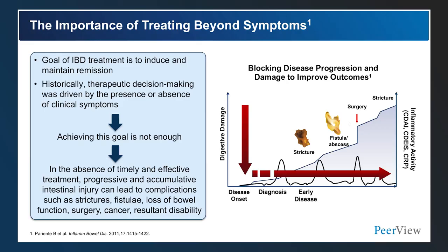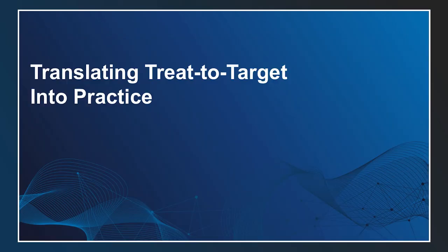And once many of these complications are present, specifically things like fibrotic strictures, we have very few current tools available to us to manage those medically. And so again, there's some real impacts that we can make for patients just by getting their disease activity assessment, understanding their disease severity, and initiating effective therapy accordingly. And I'm going to turn it over to Millie, who's going to discuss translating treat to target into practice.